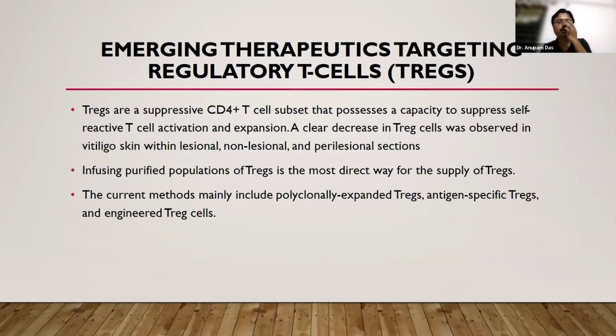Treg cells, T regulatory cells, are also gaining a lot of importance now. These cells are basically suppressive CD4 T cells, which have the capacity to suppress T cell activation and expansion. In vitiligo, in the lesional skin, non-lesional skin, and peri-lesional skin, authors have observed a clear decrease in the levels of Treg cells. So probably, this is very theoretical, infusion of a purified population of Treg cells is one of the future promising modes of therapy while treating vitiligo.